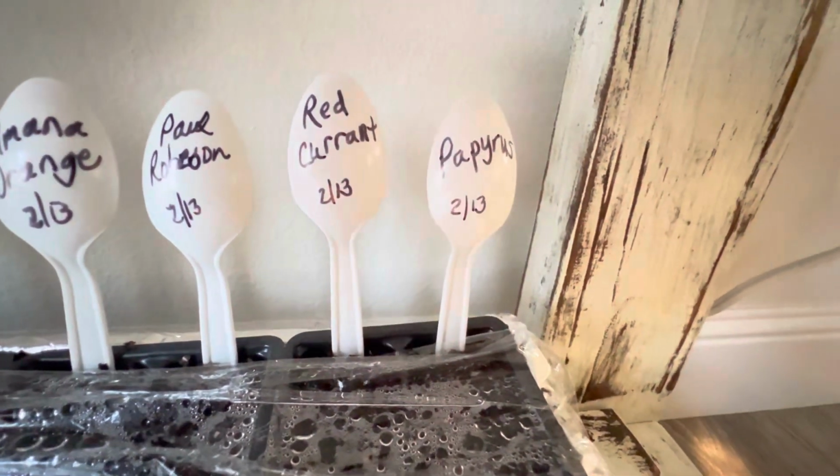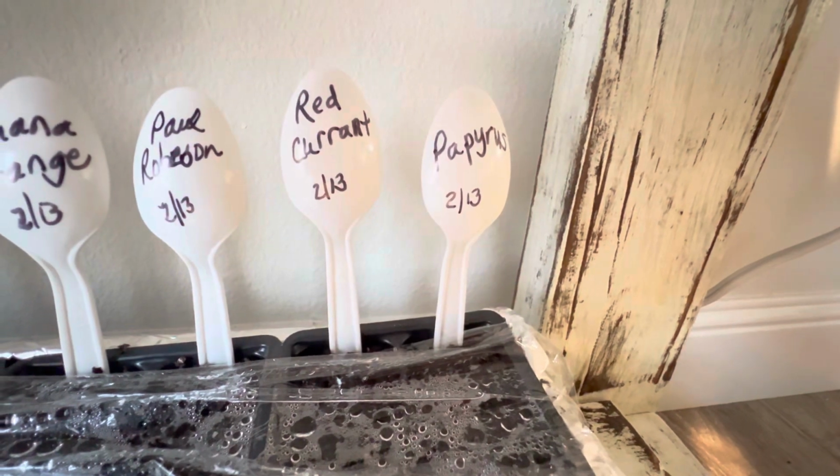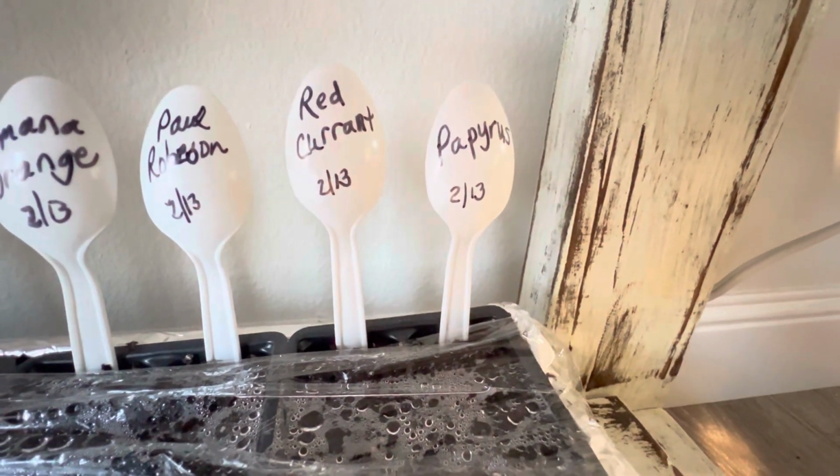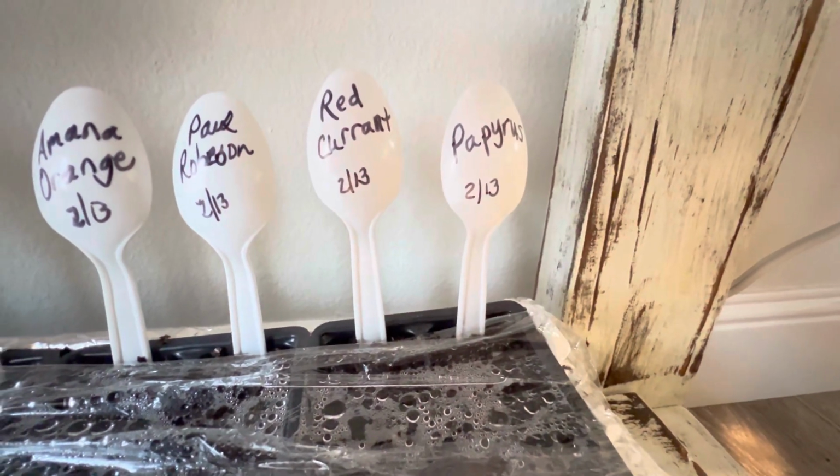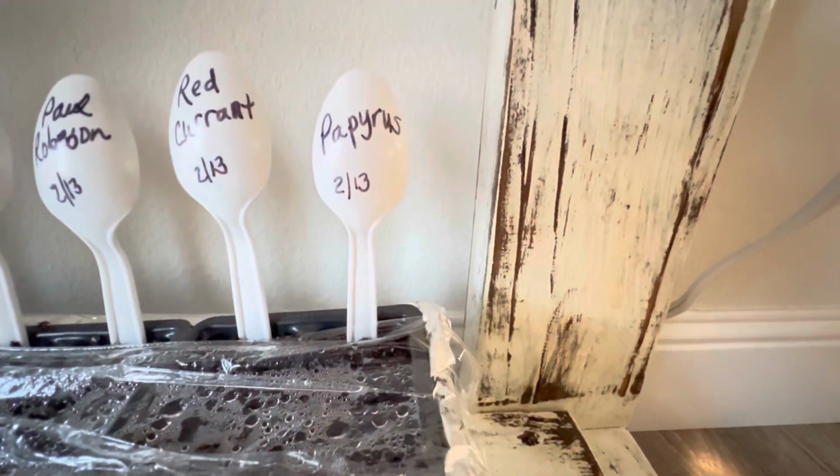The last thing is papyrus. That's not a tomato. That's a green ornamental plant that's supposed to grow well in some wet areas. So I'm going to plant it in a couple of key spots around my property.